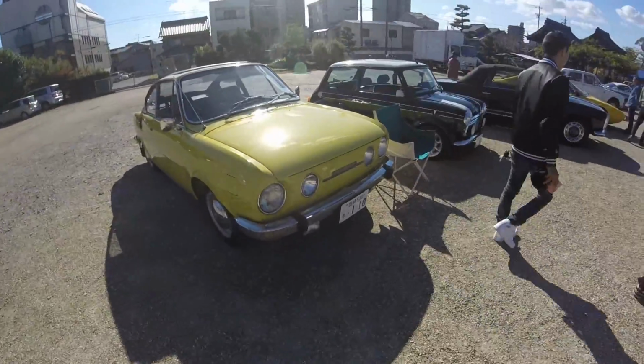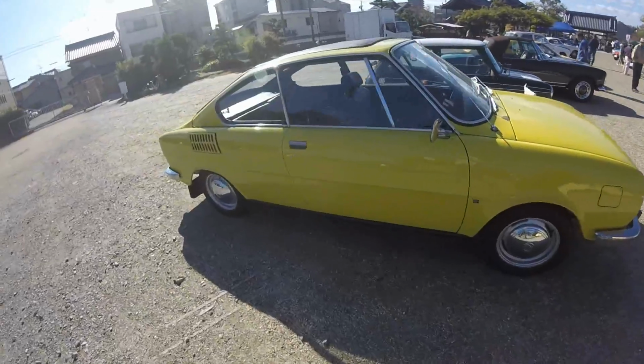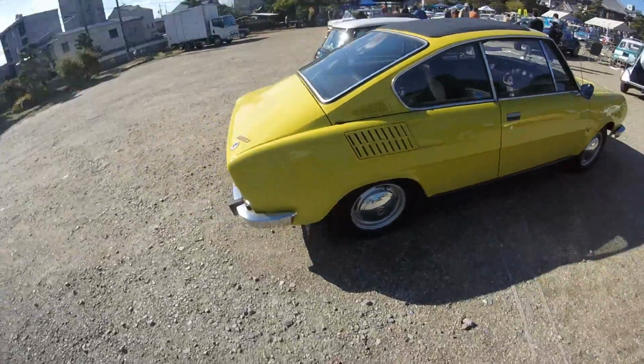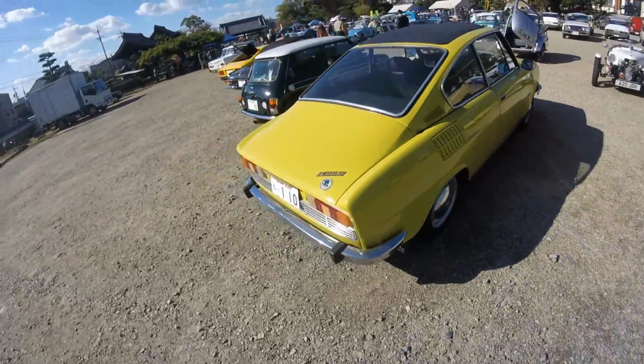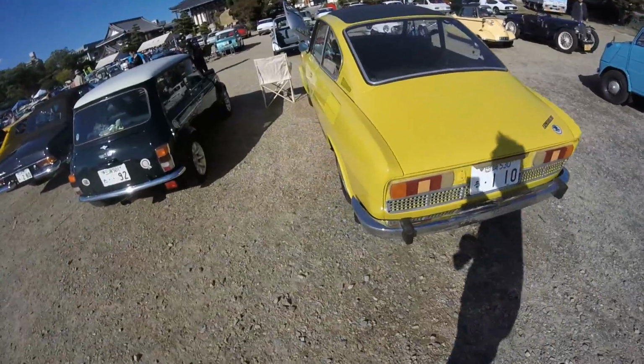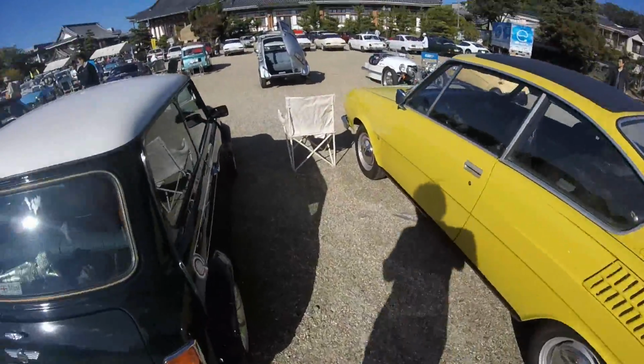Then we've got a rear engine, rear-wheel drive Skoda. I'm not sure which Skoda it is, but all I know is that Amano-san, my friend who owns a restoration car shop here in Okazaki, restored one exactly like this one. It's pretty cool. I'm not sure I'd enjoy it, but it's pretty nice.